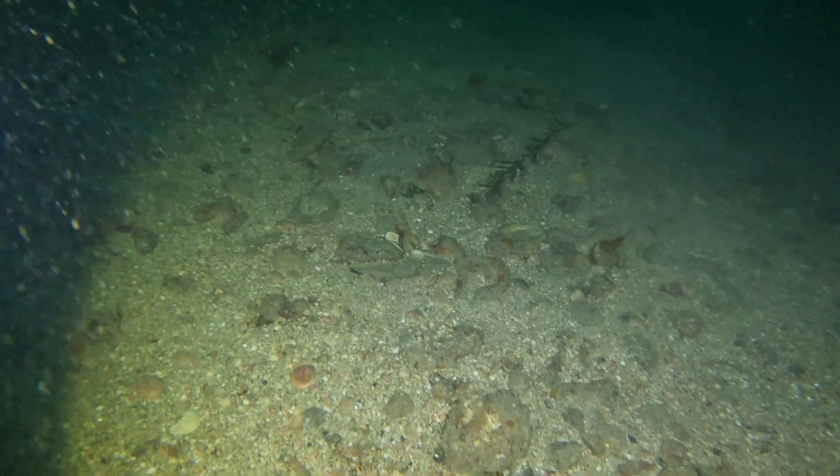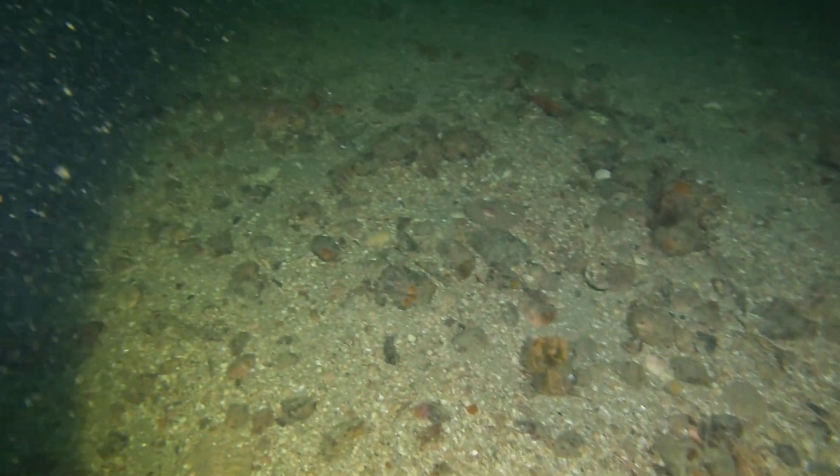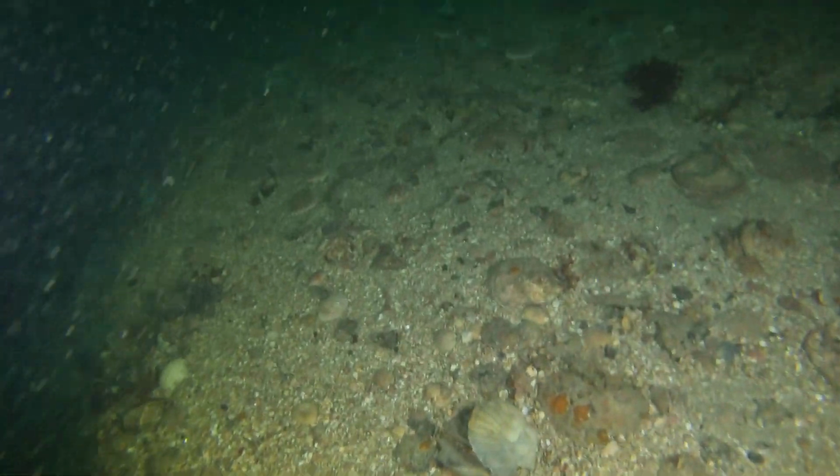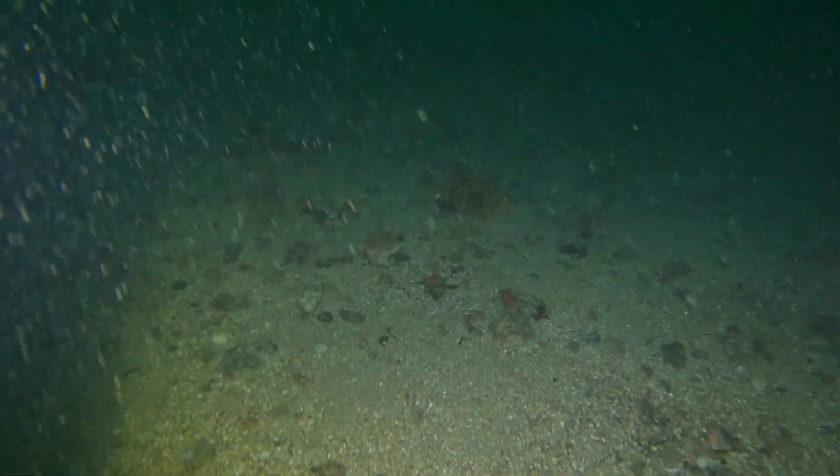This would have been an anchorage for the last couple of 100 years. Navy used to come down and anchor outside the harbour. So all these are probably off of Navy boats or merchant boats, and we always had a good trade between France and the UK.